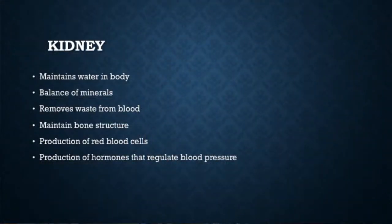The kidneys are two small organs on the lower half of your rib cage, and they have many roles. They maintain the proper amount of water in the body and correct mineral content. They also remove waste from the blood, and they produce hormones that regulate blood pressure. They also create urine in the body. The kidneys are connected to the bladder through a ureter, and that's how you regulate all of your waste.